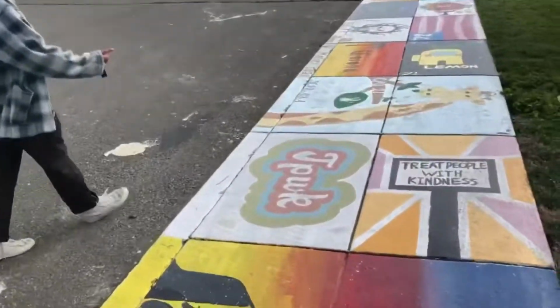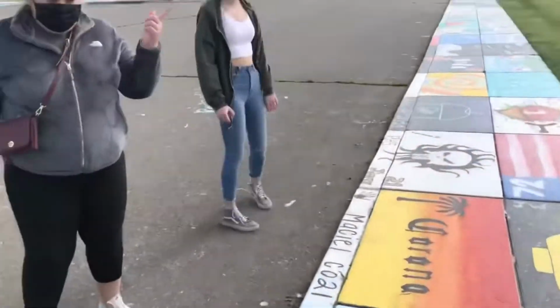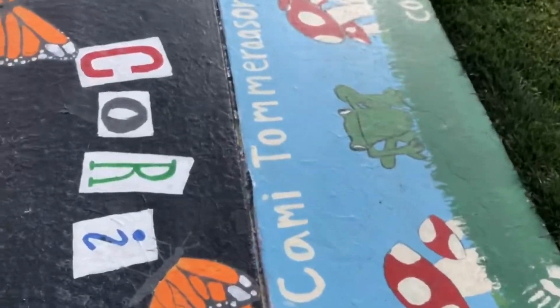Guys, this one's mine. It has TPWK, treat people with kindness, because here at Pioneer, we're the nicest people around. This has a frog on it, because that's my favorite animal. Frog with some mushrooms. It's super cute.